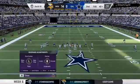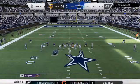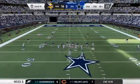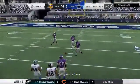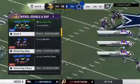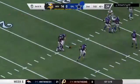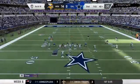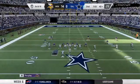Ball on the 42 as they come up 2nd and 10. Here's Prescott. And that'll be incomplete. Took a pretty good shot as he tried to pull that one in. Couldn't hang on, third down. Well, it's easy to see when we review this that the ball needs to come out quicker, because if you don't throw it right on the break, you bring a crowd of people into the equation. And that's why it got knocked away there.